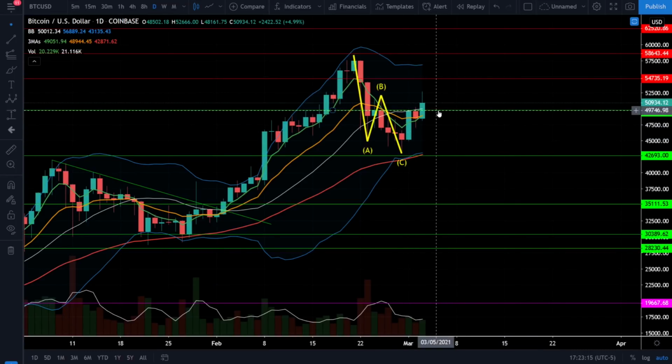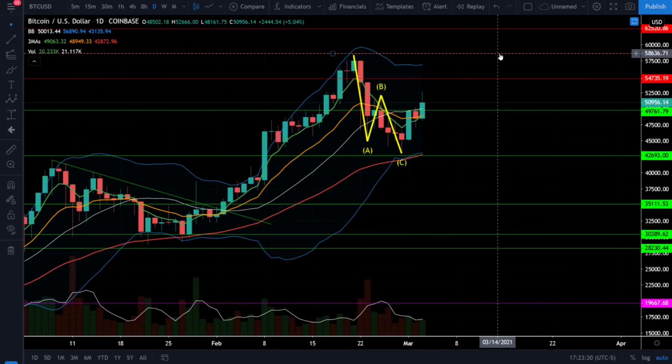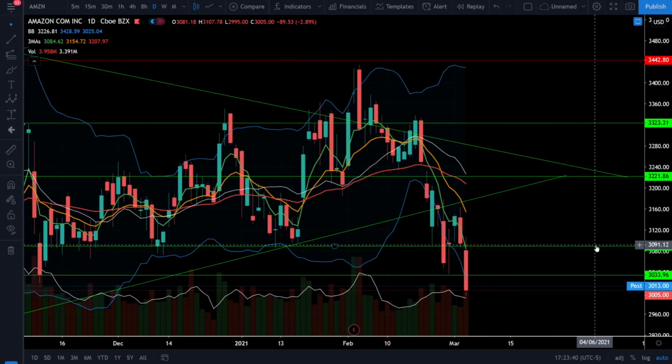The price action is closing back above the positive sloping 20 simple moving average, and it looks like it's ready to start heading higher. On Bitcoin, I have a brand new resistance level that I want you to watch, and it's right around $54,700. If we break over that level, it's likely we're going back up to the previous all-time high at 58,000.